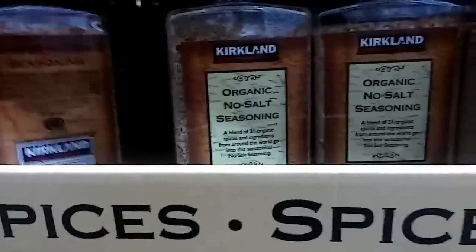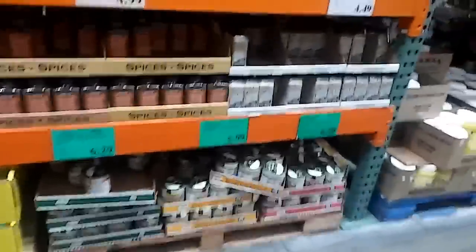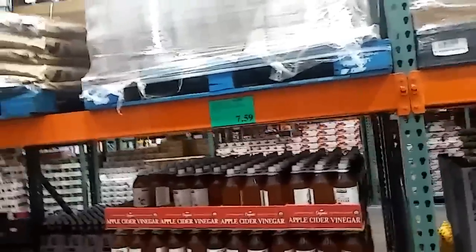We believe salt's good for you, but Celtic salt or peak salt. But okay, there you go. Vegetable base, bouillon chicken base, beef base, vinegar, apple cider vinegar. It's not Bragg's, Kirkland brand. Look at that.